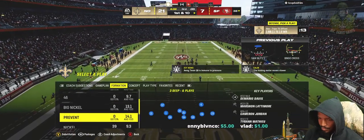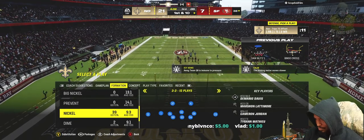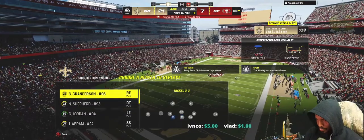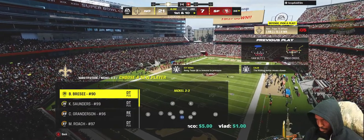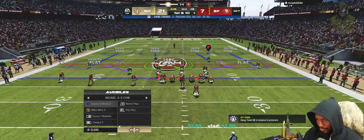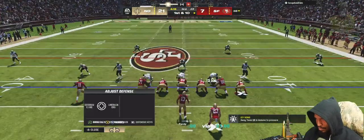Well, they certainly had success throughout this contest getting him the ball in the passing game, and there he picks up another first down. Whatever they saw going into this one, they've been able to capitalize on it, and no adjustment has been made to take it away. So here's a 1st and 10 at the 38.